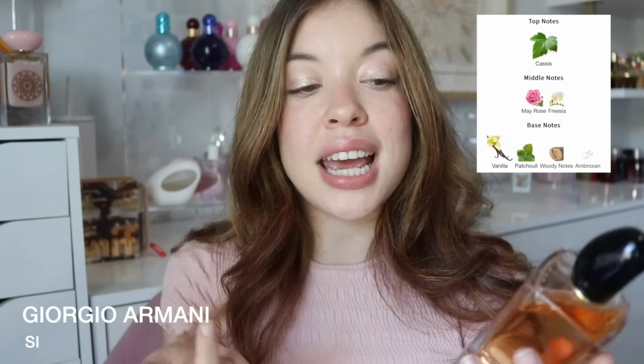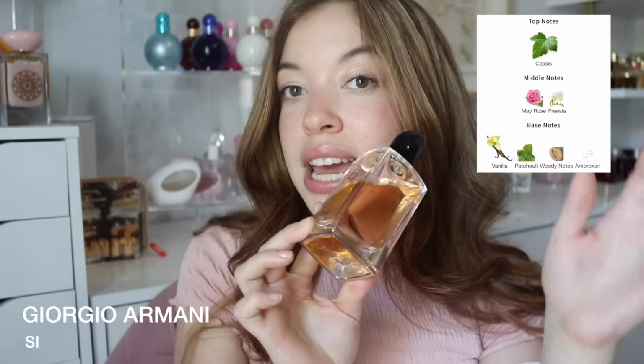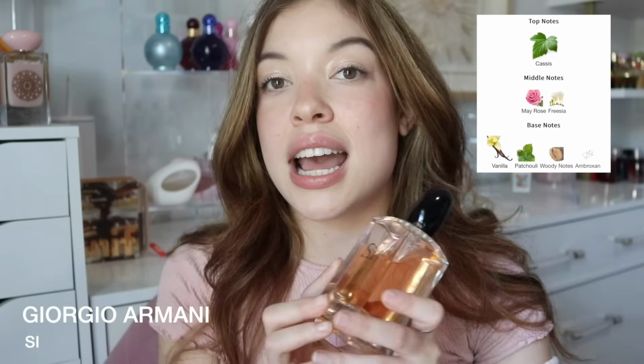And fun fact, I was actually wearing this fragrance when I met my boyfriend. I was near the avocados. He turned to me and told me how good I smelled, and the rest is history.